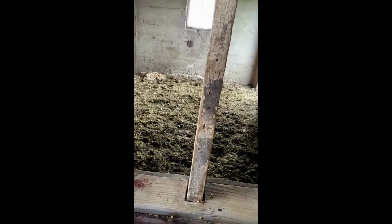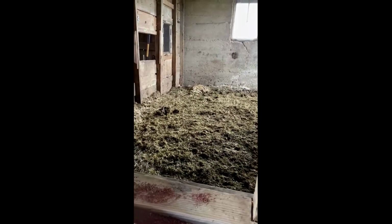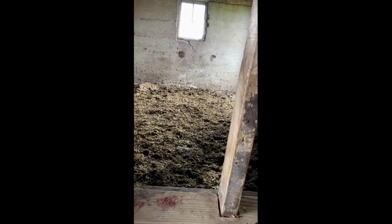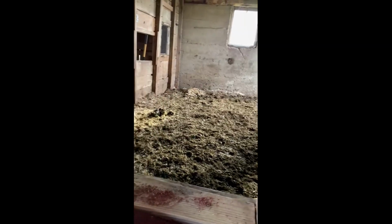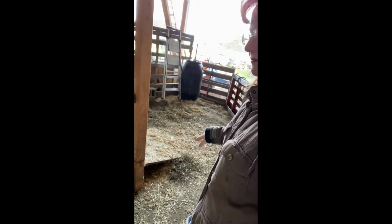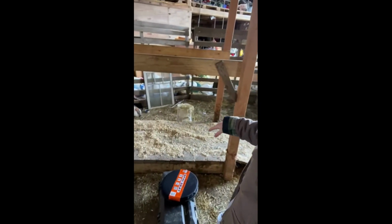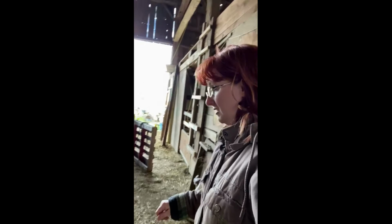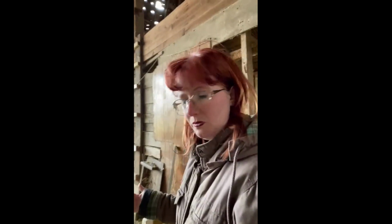And it doesn't stick to their hooves, their fur, their udder or their tails. It's very light and fluffy, and honestly, it's going to be warm. So that's our thinking behind that. I want to get some wood shavings out here in the milking area. We have some on the stanchion a little bit, but we're going to add more there. It keeps her from slipping, and we're just not getting the mess that we used to.